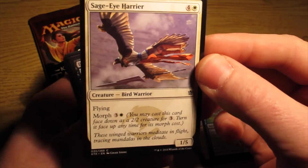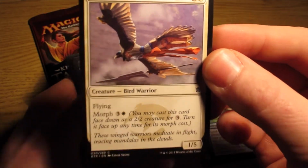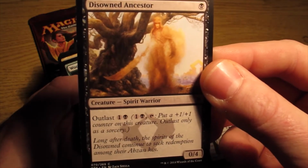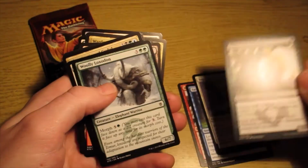That's more playable. It's a flying creature. It's a morph card as well, so it has great abilities. This one has particularly good ability. It has Outlast. Outlast is a really great mechanic in the game if you get used to playing it. You can pump up your creatures and things like that, so that's really useful.